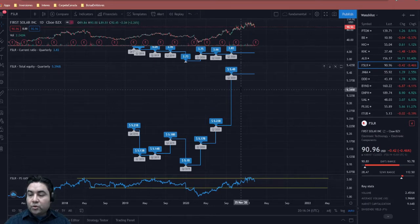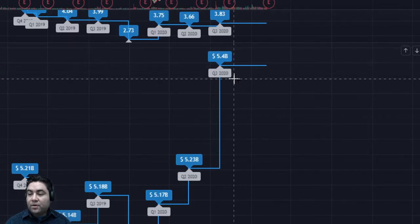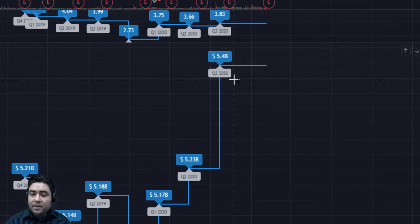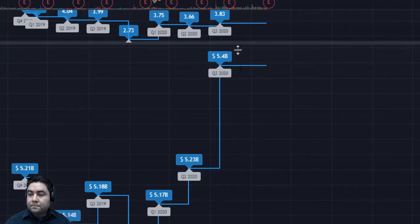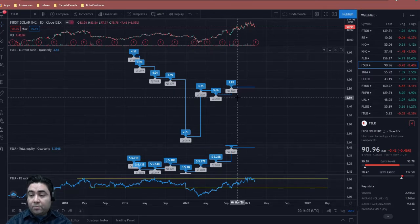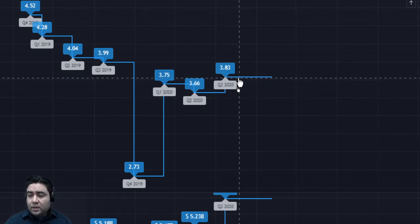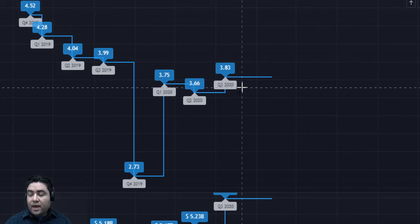Now jumping to the total equity. At least for the last report we had, the last quarter of 2020, it was $5.4 billion. So that means that they have more assets than debts. Now for the next scenario, we have the current ratio. They actually have enough money to pay all the debts in case they have a very bad year. Currently, for the last report we have 3.83. As you know, 2 or more would be the best case scenario.